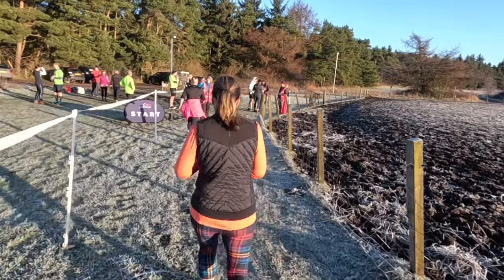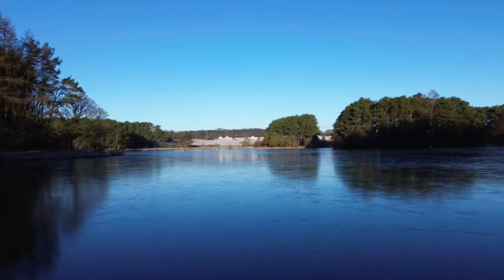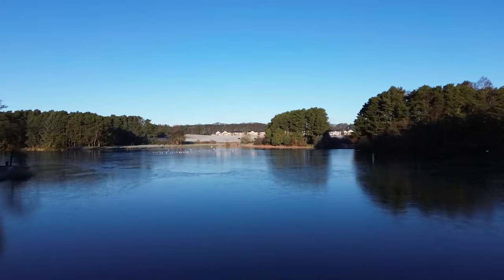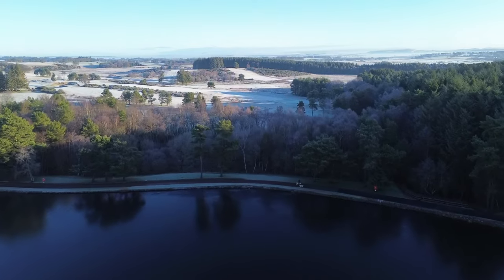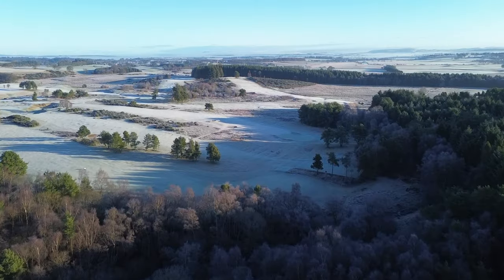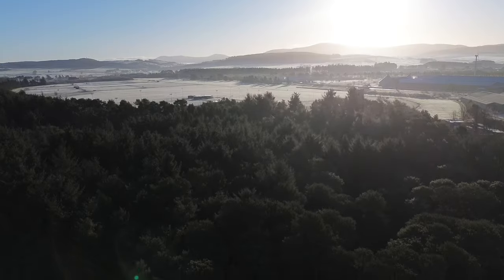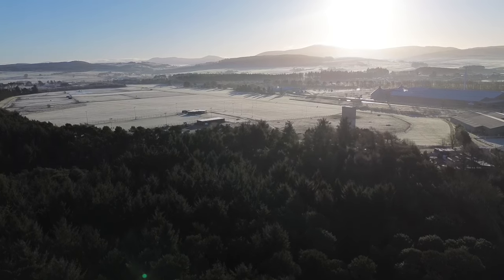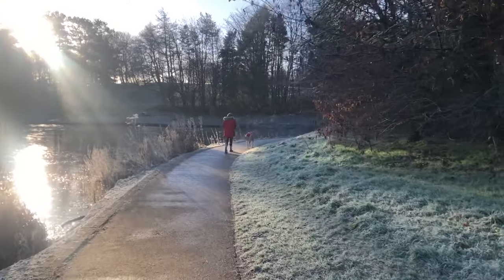But now it's time to put the drone up and have a look round Lanark Loch. What a nice place, and what a nice day.